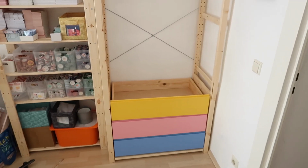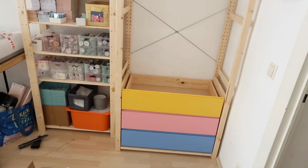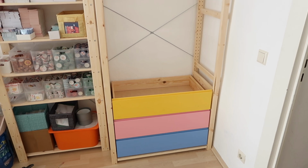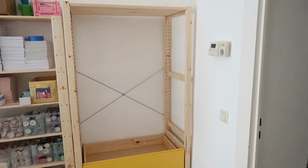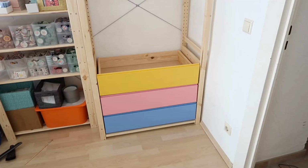Oh my goodness, it is so cute. I love it. I love it. I cannot wait to see it finished, to be honest. So today is Friday, I have to wait until tomorrow, or I will have a look at the guidelines here, the sheets, and see if I can manage to do it by myself, but I don't think so. I think it's too heavy. But anyway, I'm super happy until now.